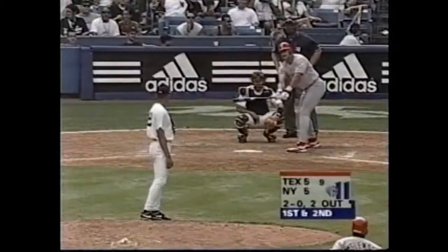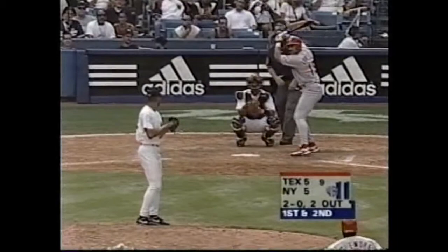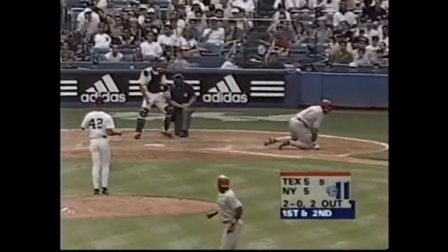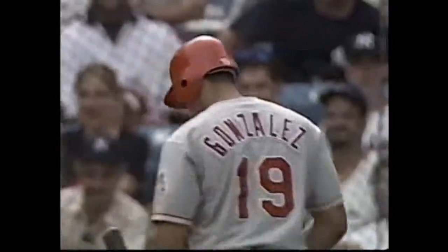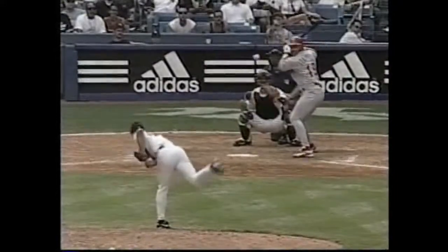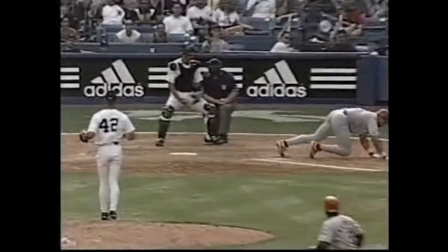Mariano has made that adjustment from setup man for John Wetteland to a John Wetteland type closer. That's way high and inside, and that'll get Juan Gonzalez's attention. I mean, those 3 pitches weren't even close to the strike zone. Well, he's trying to throw him up and trying to throw him in. Well, he got the job done there. That was up and in.